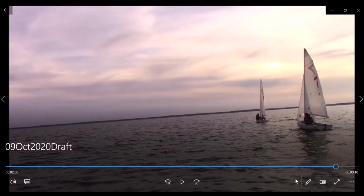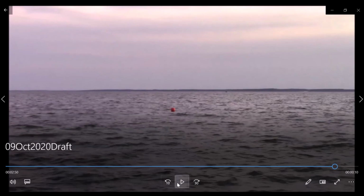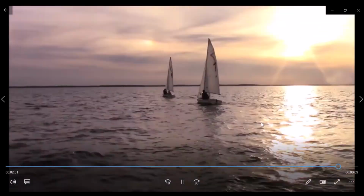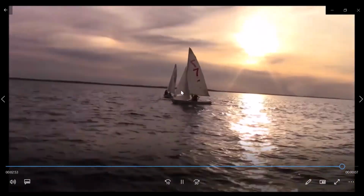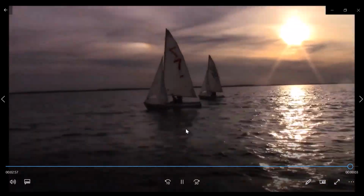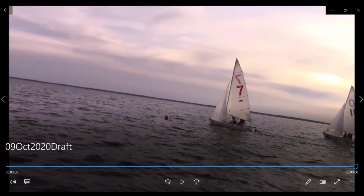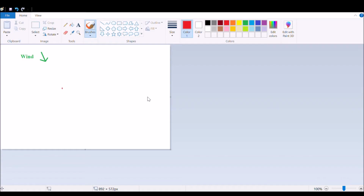So here we're noticing we've got our mark here, and boat 7 is physically behind boat 10, but they tack and go back to the mark. Boat 10 sailed farther than they had to, and so even though they were ahead physically sailing upwind, they actually ended up behind boat 7 because they went too far.